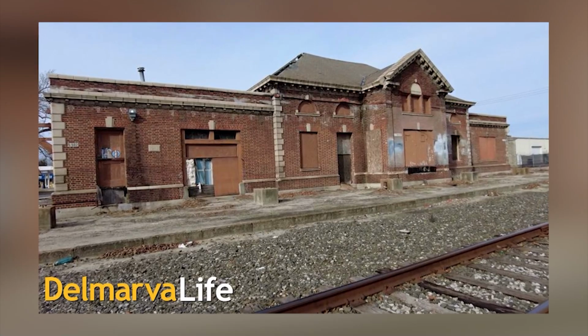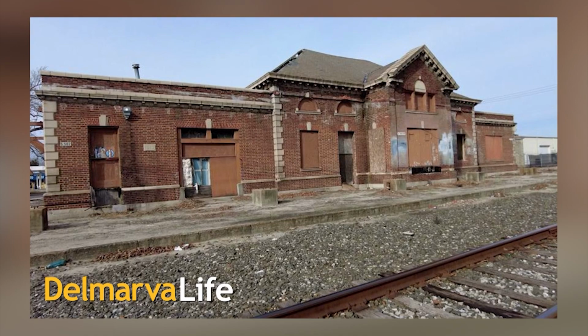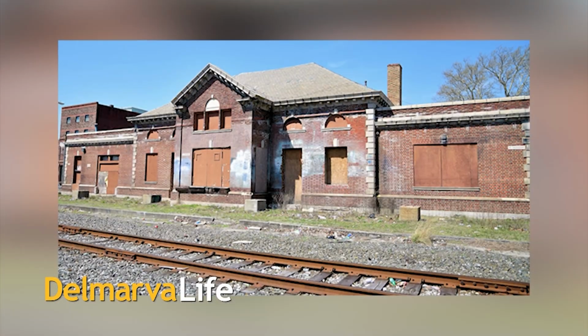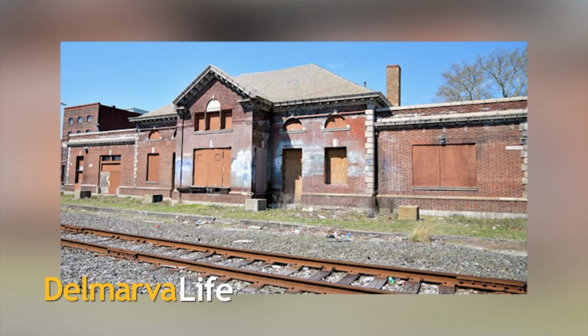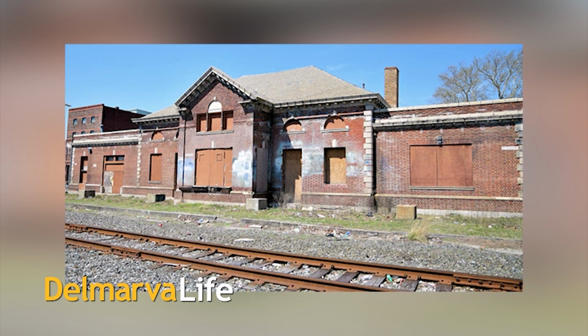As you learned right here on WBOC, the city of Salisbury recently received a big state grant to help get started on a plan to bring the dilapidated old Union Station building on Railroad Avenue back to life. Projects like this pop up every now and then in towns all over Delmarva. Oh yeah, this old canning company building in Cambridge, or that old shipyard in Milford. The list goes on and on.